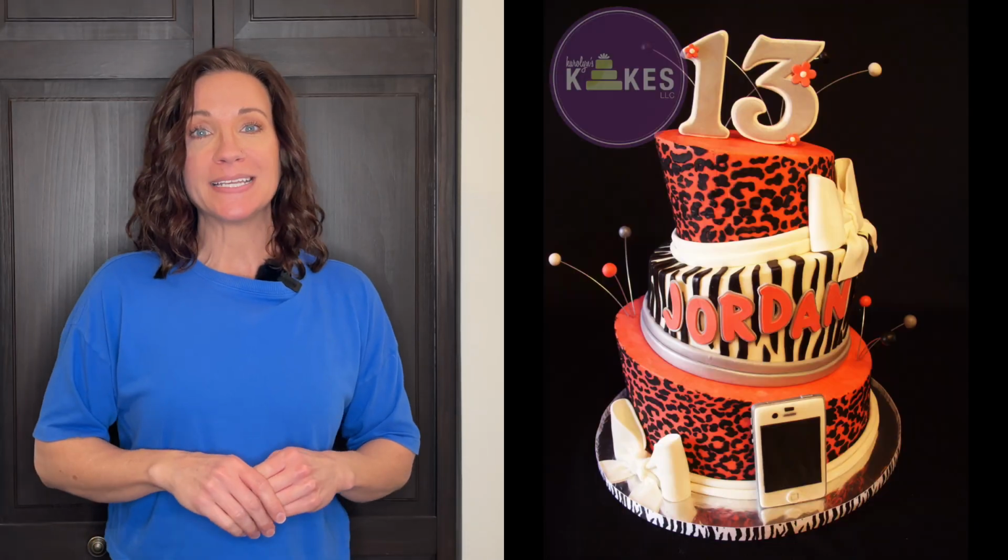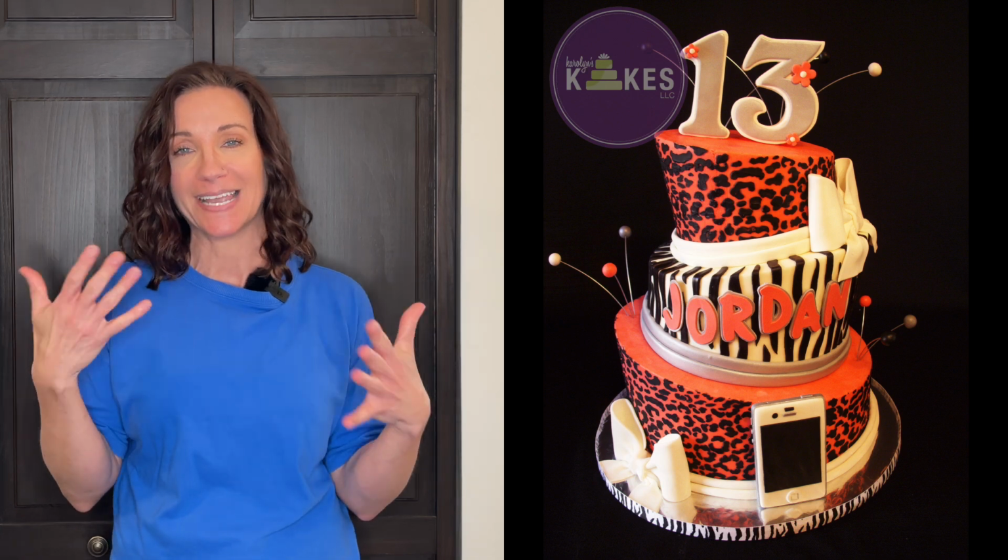So for 2013, I have 3 cakes that were my favorite. The first one is this Minnie Mouse cake, which is a topsy-turvy cake, which is one of the trends from the early 2000s that I reviewed in that other video. The next one is this iPhone cake, and it has the leopard print and everything, and it's still another topsy-turvy design. I use this one in so many of my advertising campaigns.